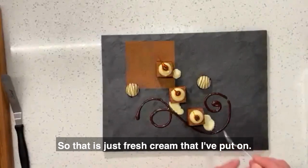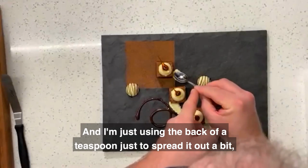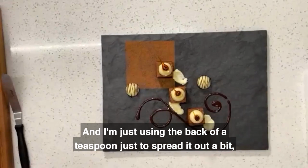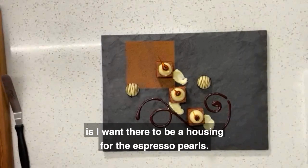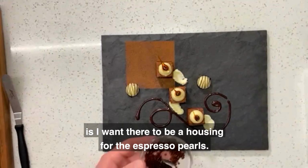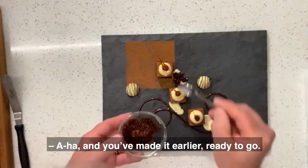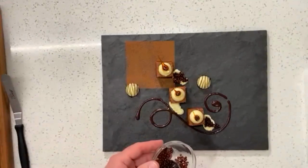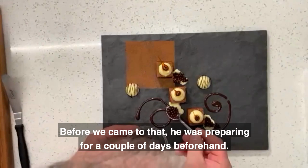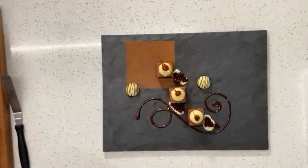So what do we have here? That is just fresh cream that I've put on, and I'm using the back of a teaspoon to spread it out a bit. I want that to be a housing for the espresso pearls. And you've made this earlier on, all ready to go. Oh yeah, before we came tonight. Chef Andy hasn't slept for a couple of days. He's prepared all this beforehand. Seems like it would take a while to prepare.